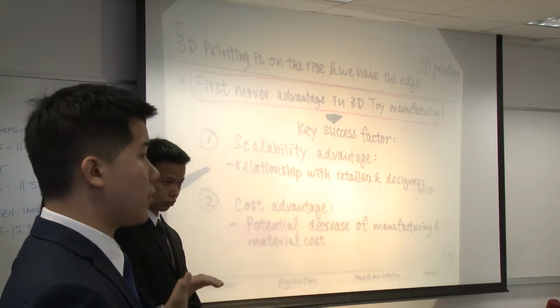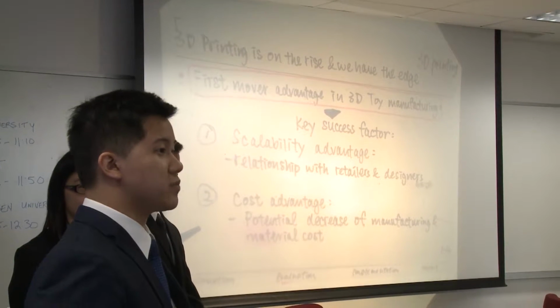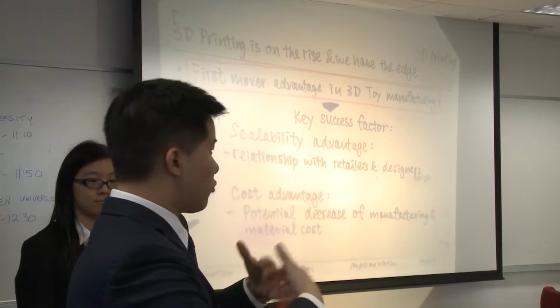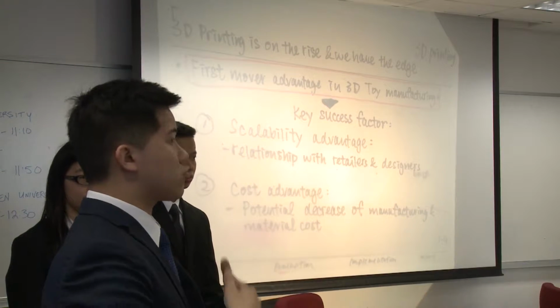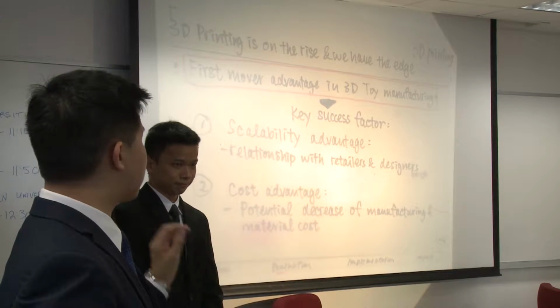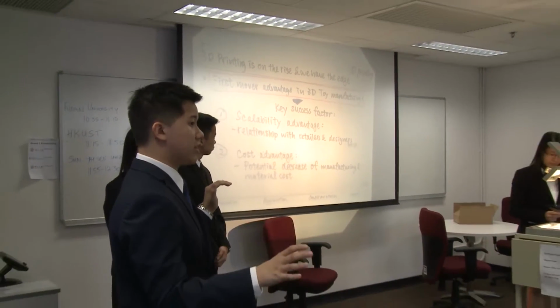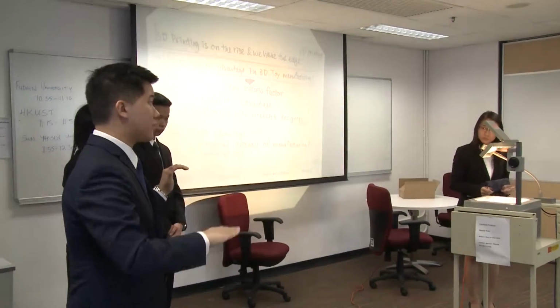So this is the point that we try to make. Number two is that as cost has always been your advantage, when you have achieved scalability and have grown to a certain stage, it can help you drive your costs down. And therefore, we see a potential decrease in manufacturing and material costs for the industry as a whole, and it has the capability of driving down your manufacturing costs.